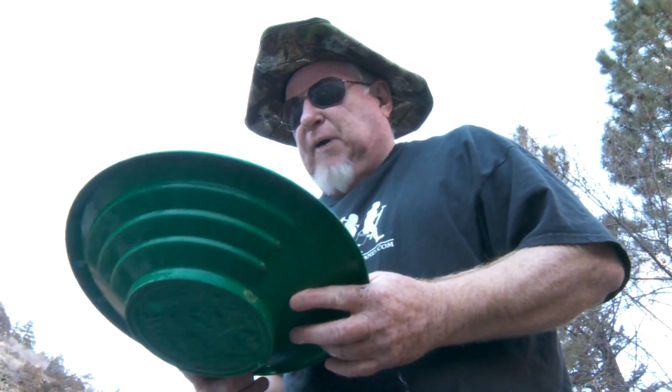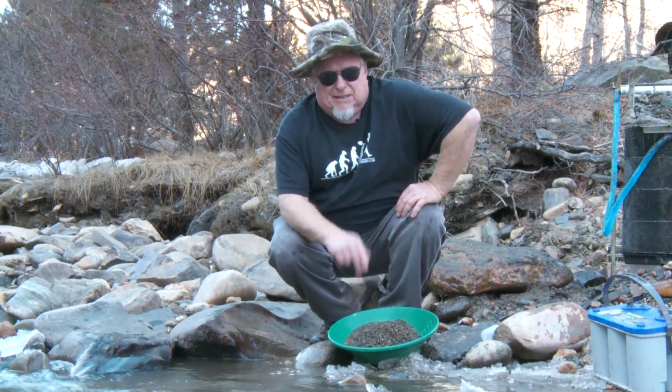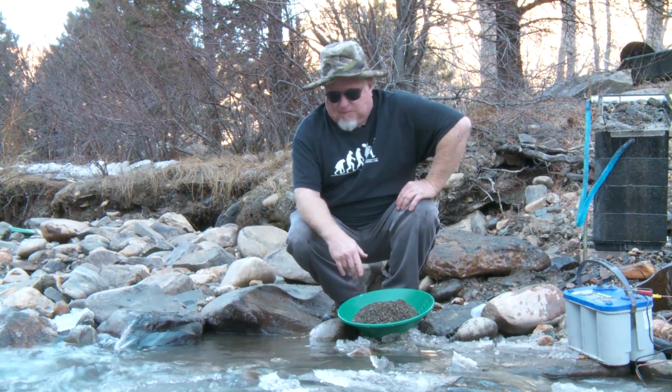Yeah, I see a tiny little speck. Not very much. Okay, so we're down to the very last of the concentrates that are in the bucket. That's where I expect to find some gold. We'll see what happens here.